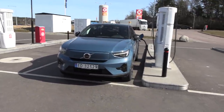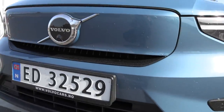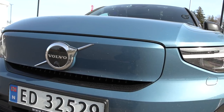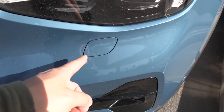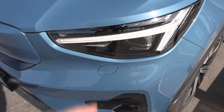So I can show you some of the Volvo stuff. We have the front here kind of covered. There's a little bit of opening for cooling, I guess, and also this car can tow a trailer, so that's why we need a little bit of cooling, but at least they try to design the car to be more efficient. And oh, look at here, we don't see this many cars nowadays. We have a headlight washer. Eh?